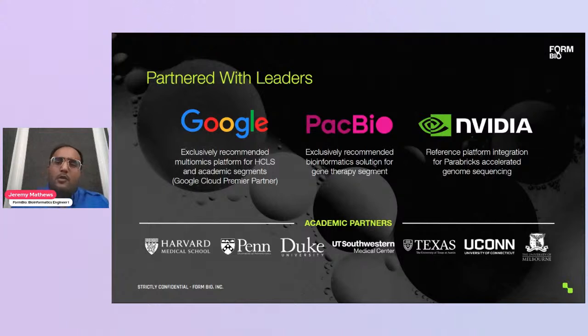Then we also partner with PacBio, who some of y'all may know as a sequencing company and a biotech company out there, and we really have intended to become their bioinformatics solution as well, giving them the expertise and insight to analyze the data they produce quickly and efficiently, which I think all of their customers and consumers really love as well.